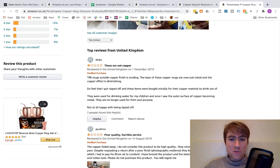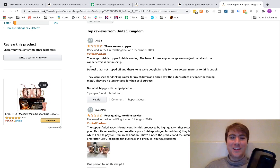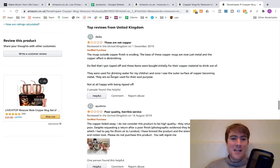They're just very annoyed about that. It says the mug's outside copper finish is eroding. The base of these copper mugs are now just metal and the copper effect is diminishing. I feel I got ripped off, and these were bought initially for their copper material to drink out of. I'm assuming that was a question, but there's no question mark. They're so angry that they just forgot about grammar.